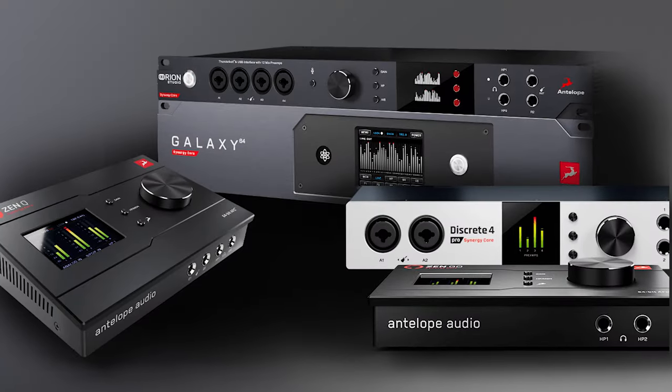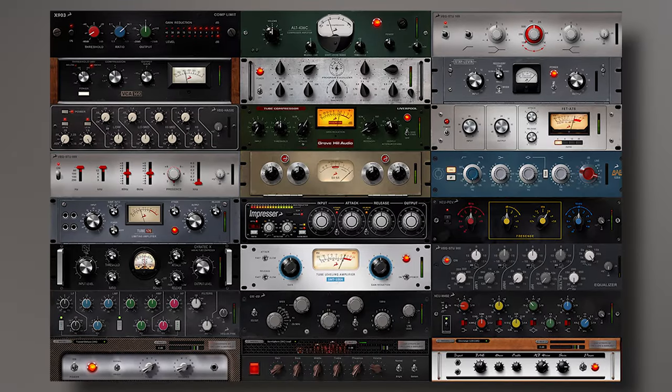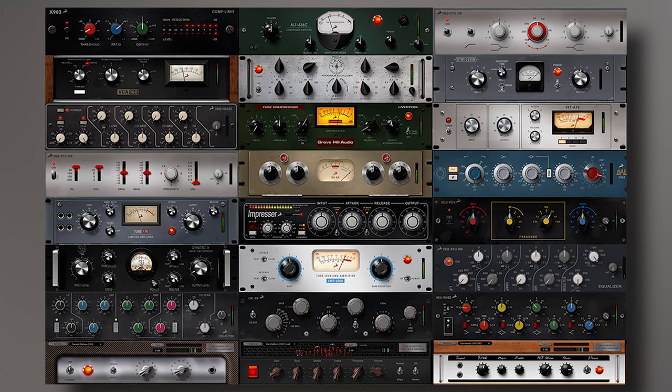Anyway, we're about to demo Antelope Audio's plugin range. Now, of course, you know them from their interfaces, and their plugins do come with their interfaces, I think a certain amount. Now, of course, you can buy them as a standalone plugin. So stay tuned for a review and, of course, enter to win some of the plugins down below.